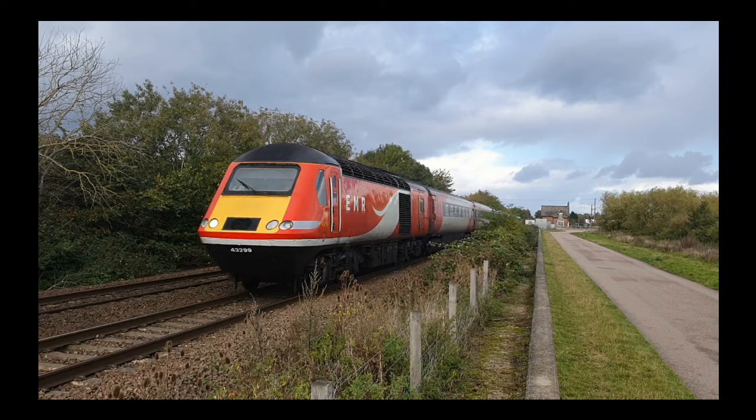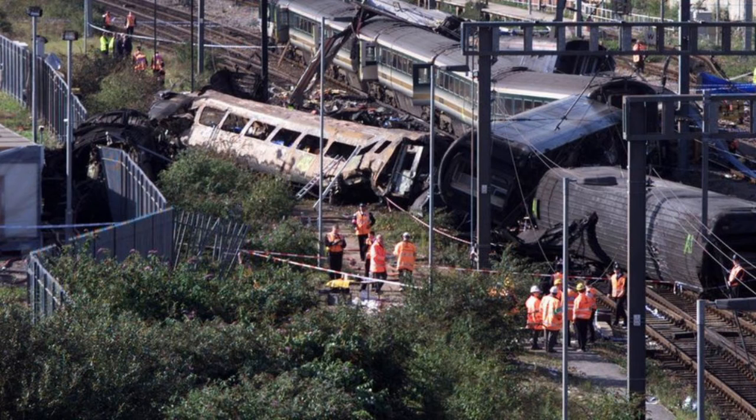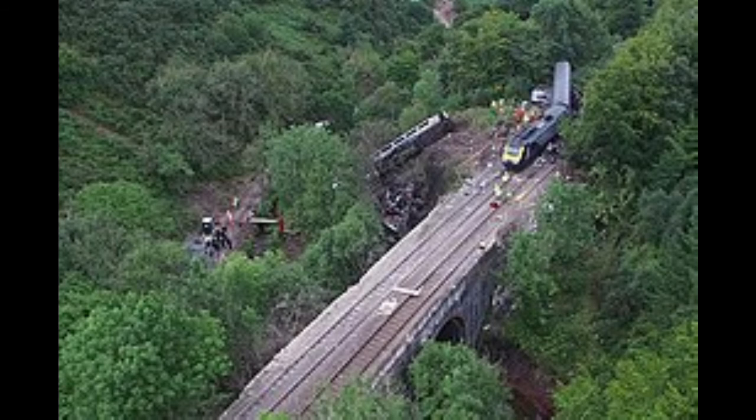Now this is a serious bit. Unfortunately, the HSTs were involved in 4 major incidents. These are the Southall rail crash, killing 7, the Paddington/Ladbroke Grove, depending on how you want to name it, incident, killing 31, the mostly forgotten Ufton Nervet, I think I'm pronouncing that correctly, killing 7, and the very recent, this year, rest in peace, Stonehaven accident, killing 3. Out of all of these accidents, 3 locos were scrapped.